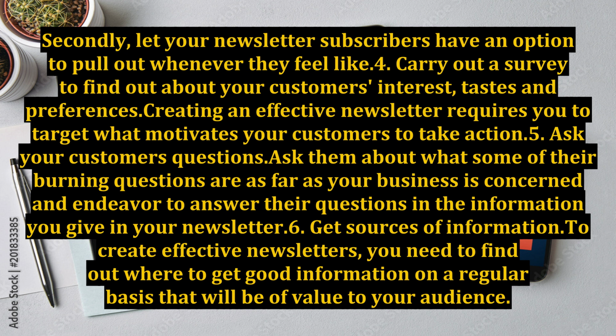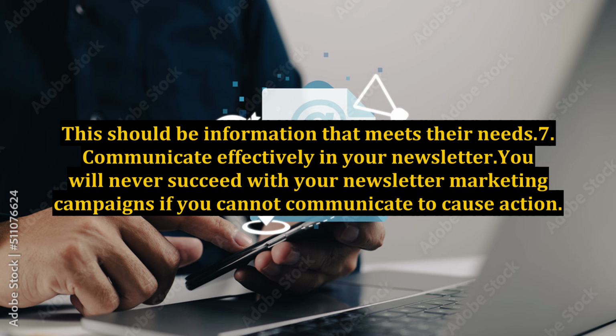Point 6. Get sources of information. To create effective newsletters, you need to find out where to get good information on a regular basis that will be of value to your audience. This should be information that meets their needs.